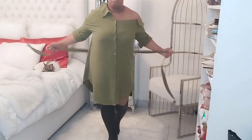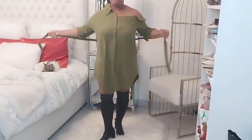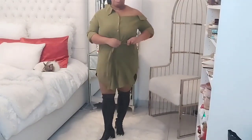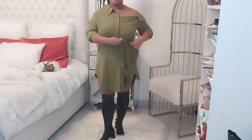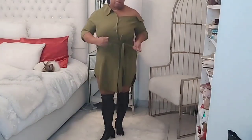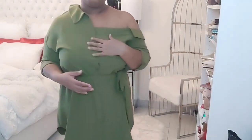Now, it comes with a tie. I mean, you can wear it both ways, with or without the tie. For me, it just depends on my mood. But it does look cute when it is tied up. I like to tie my bows to the side, and I love how long the string is on the tie. My favorite part of this dress is the off the shoulder. It just makes the outfit look so effortless, but so classy. And I really, really love it.